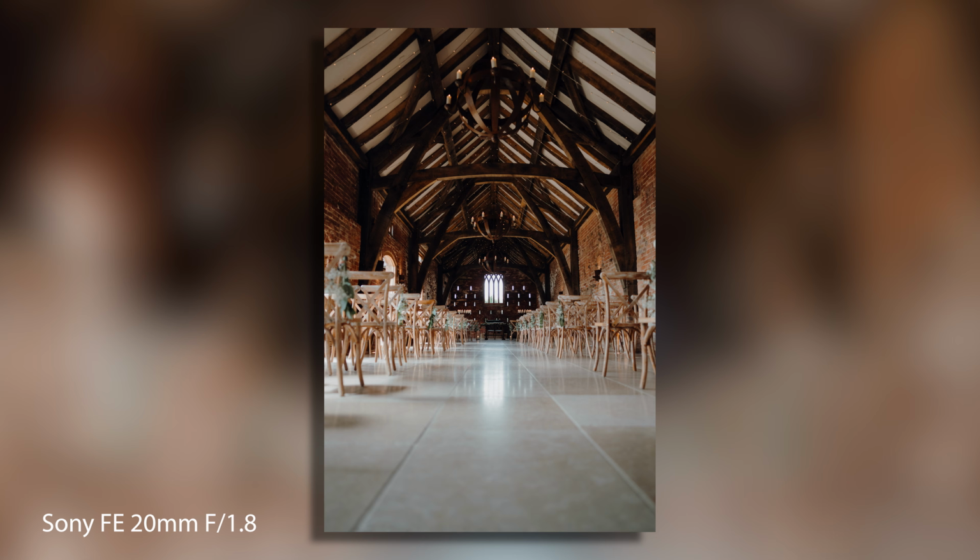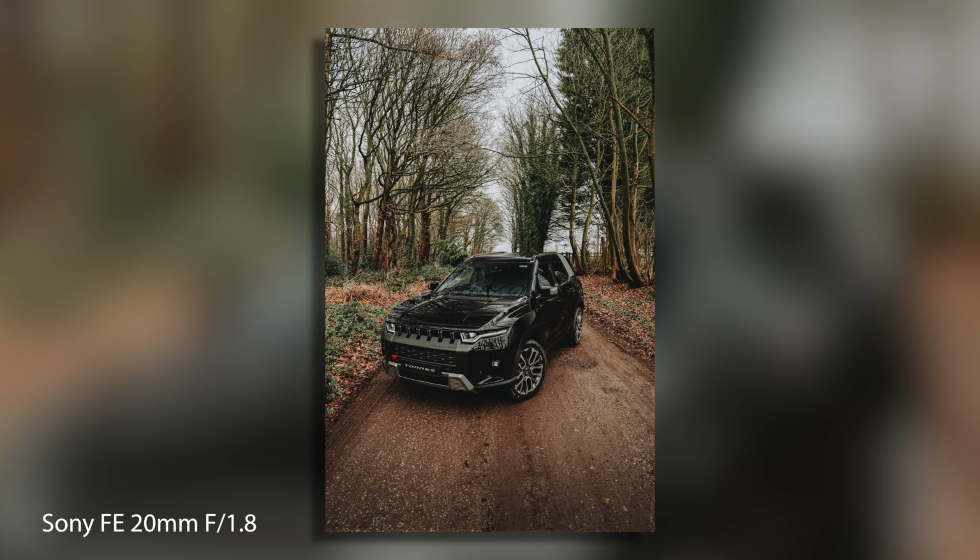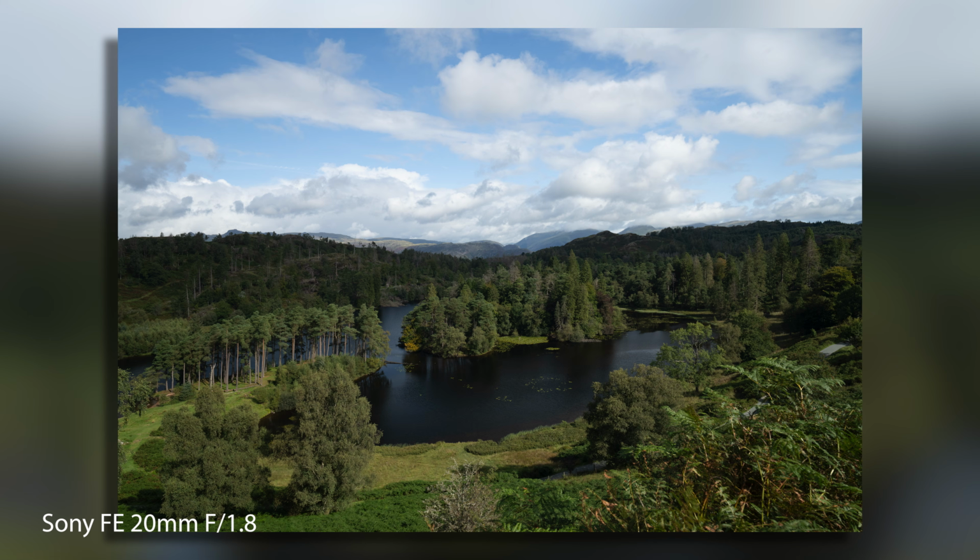But now I use it for a bunch of things when it comes to the weddings, and especially here on the YouTube channel. The 20mm is the lens I'm using right now for this video, and it's the look I've been wanting to have for so long. This is obviously slightly wider than the 24mm, which is obviously still a great lens, but wasn't wide enough to suit my requirements.